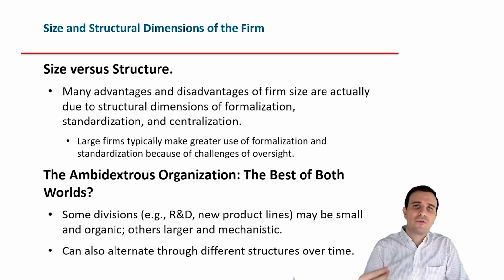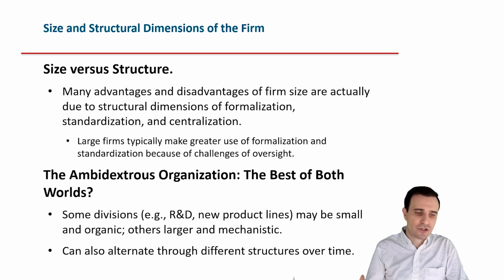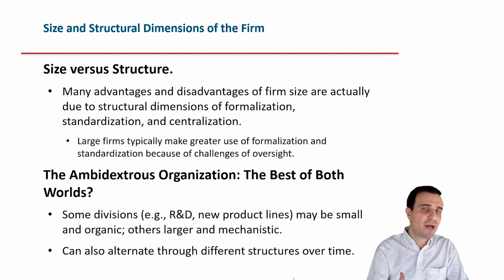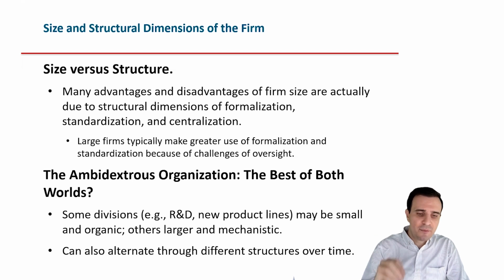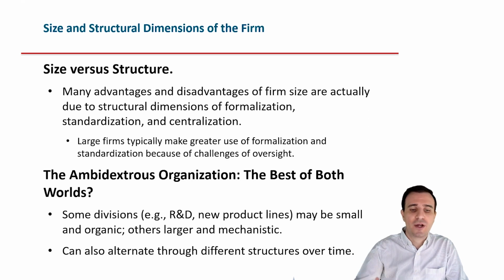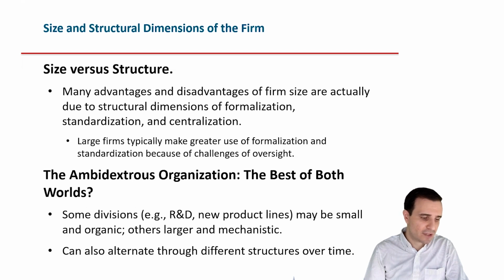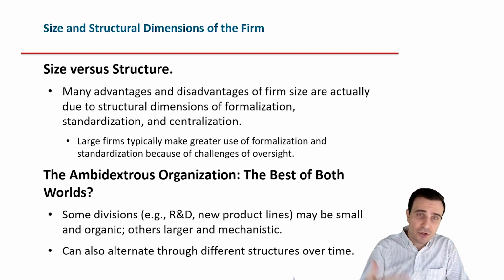How can we do so? Well, a solution to this is to use this ambidextrous organization. So ambidextrous organization means that we try to combine the key benefits of a large organization with the key benefits of a smaller organization. So, for example, some divisions of a company can be more organic, more agile, more entrepreneurial. Other divisions of a company where we want to ensure quality, efficiency, can be more mechanistic. We can also try to combine these different cultures, try to blend them in the organization. An example of this is to use the so-called skunk works.